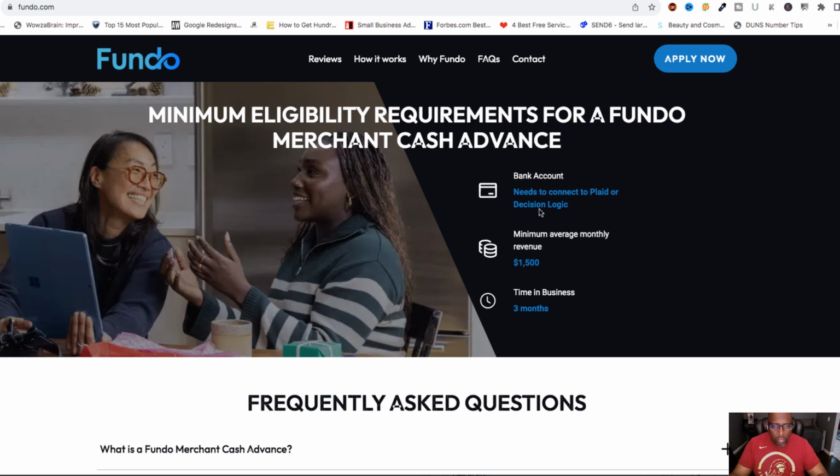But moving forward, they use Plaid as well to verify that you have income coming into the business. The minimum income you have to have is $1,500, and you only have to be in business for 90 days. Now, here's where the hack comes in.